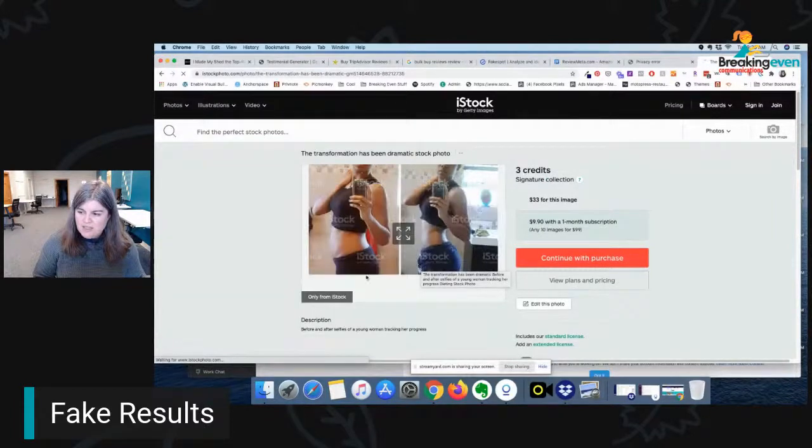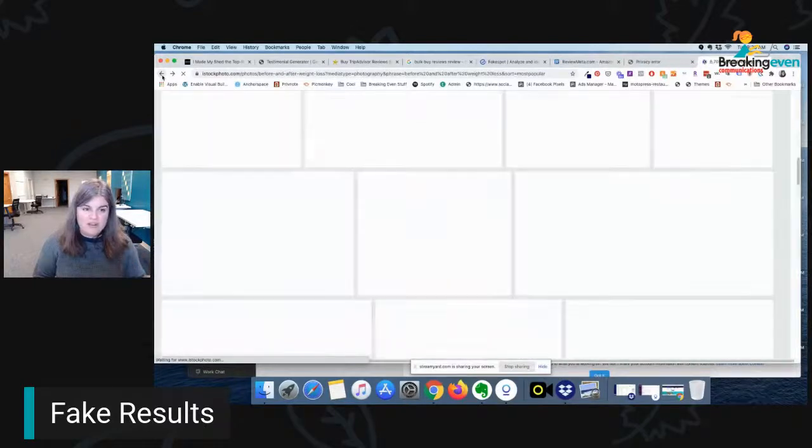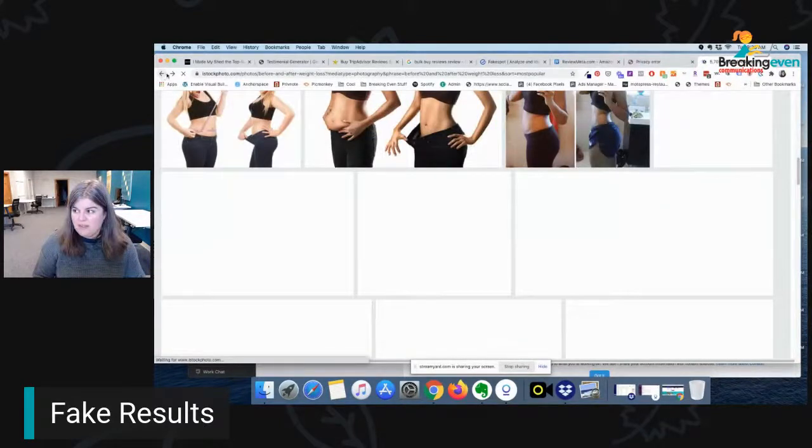So you see, there's towels in the background. There's stuff on her counter. So it looks a little bit more candid. So that's another kind of thing that you can do. Stock photos just don't have to be these super well produced photos. They can also have a certain look to them.